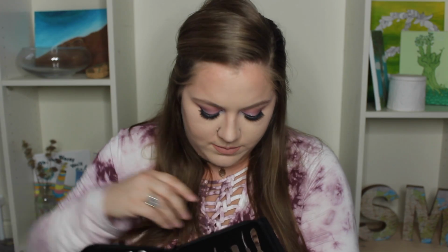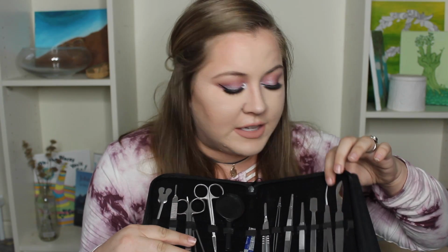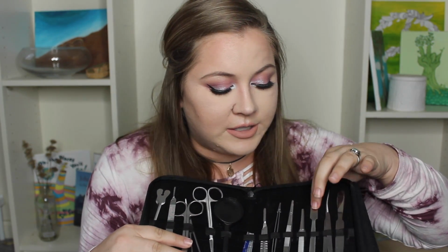It just has a bunch of instruments in it, like these little scissors and a little spatula thing, and some little picks. But this is super helpful when you're repressing palettes, so you can scrape even the little edges off with these little pointers, and then you can use this to repress things without alcohol.